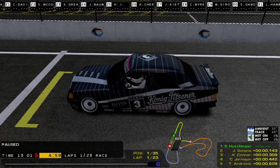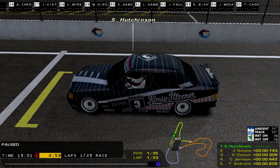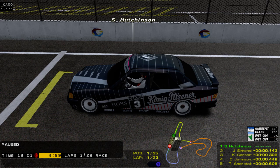Yes, just give me a second. Here we go. So, on pole position, unbelievably, we have Samuel Hutchinson for the Venturian Mercedes team. He puts his Class 3 Mercedes on pole position, showing amazing and blistering pace.